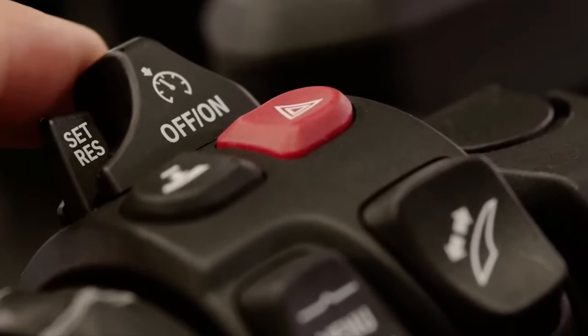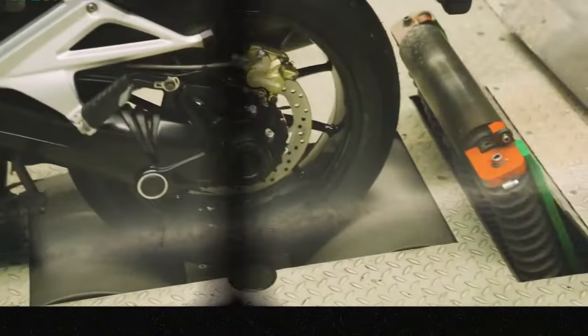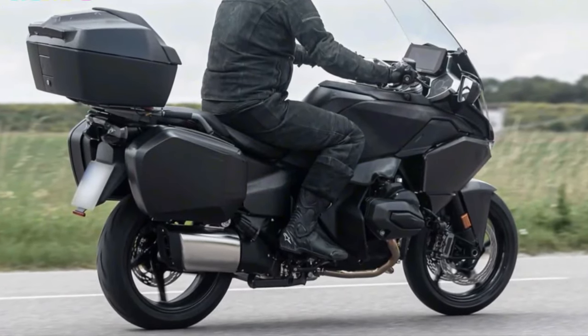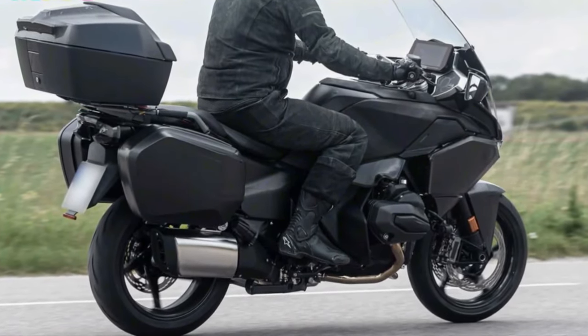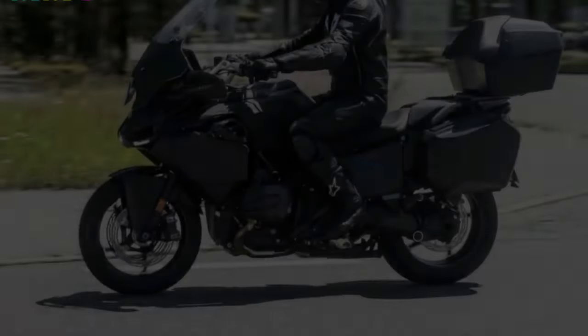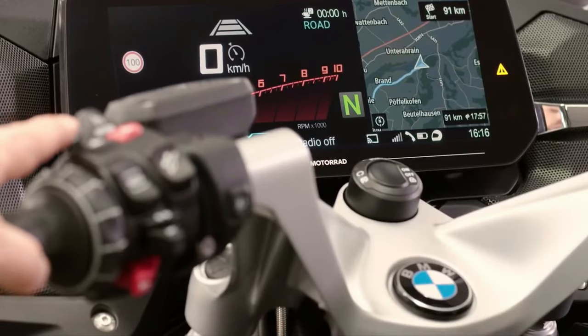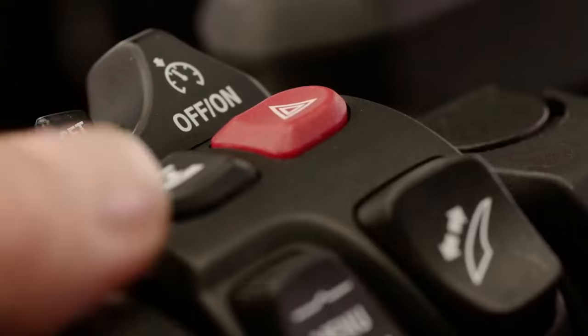Performance. The R1300RT is designed for effortless highway cruising and dynamic handling in twisty roads, aided by BMW's expertise in chassis dynamics and electronic rider aids. Design. BMW's signature styling cues meet modern aerodynamics, offering a sleek and commanding presence on the road. The fairing design balances wind protection with aesthetic appeal.